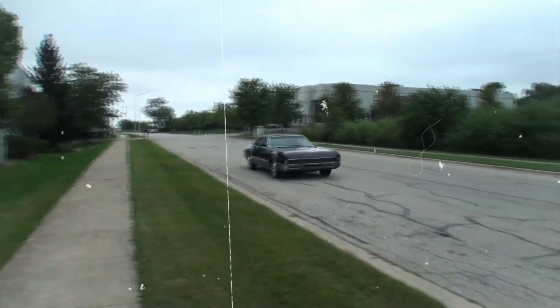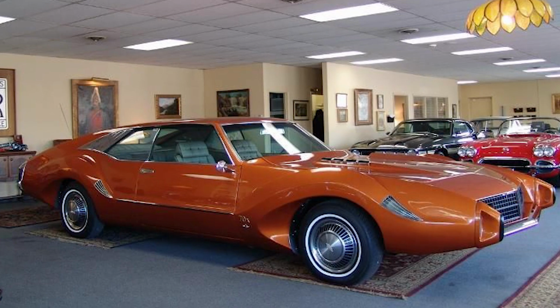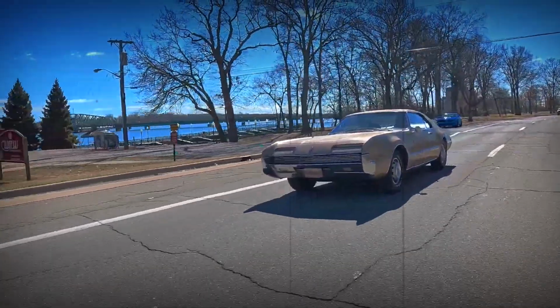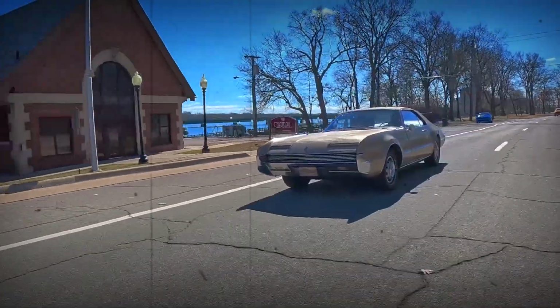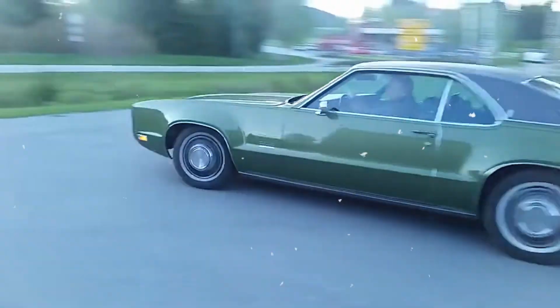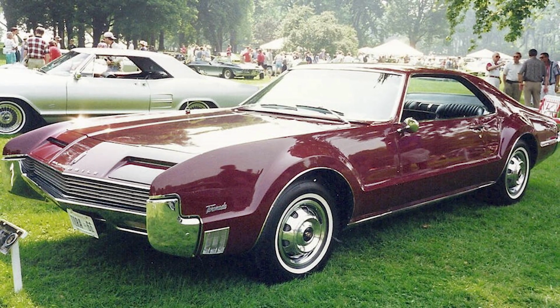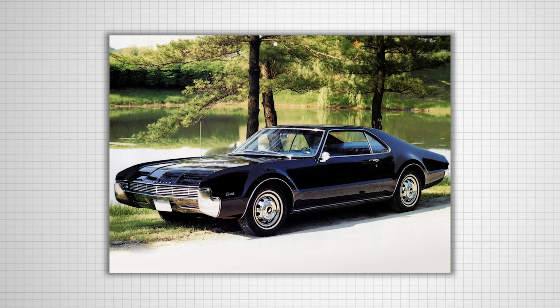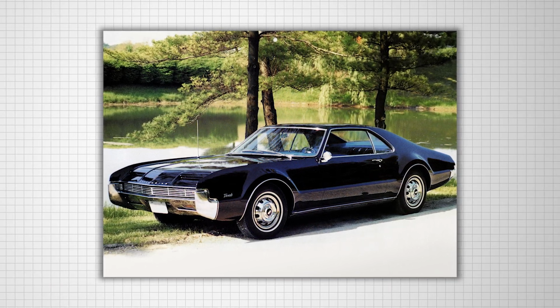But there's no question that this future-forward muscle car will always be one of the most exotic rides to roll off the Oldsmobile line. The story of the Oldsmobile Toronado's groundbreaking front-wheel drive actually began almost a decade before it hit the road. General Motors had been experimenting with the idea since the mid-1950s, wondering if a front-wheel drive layout could shake things up for its entry-level cars.